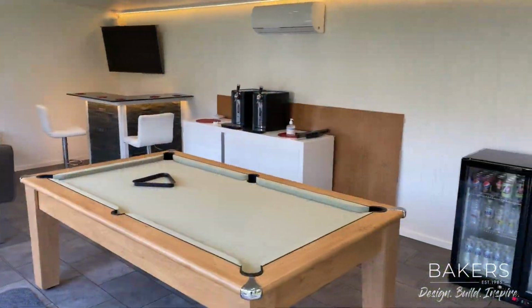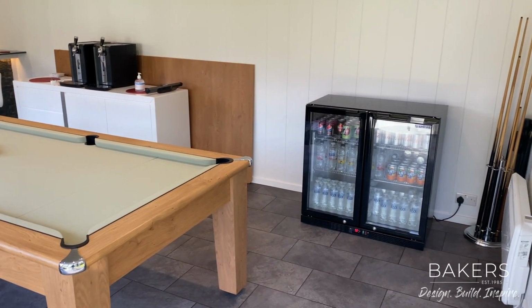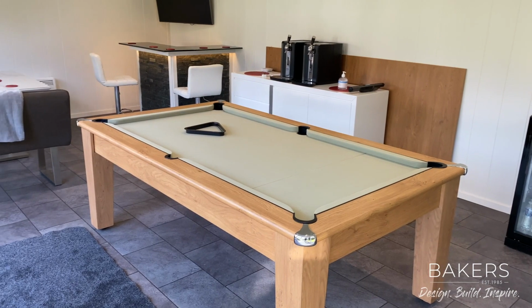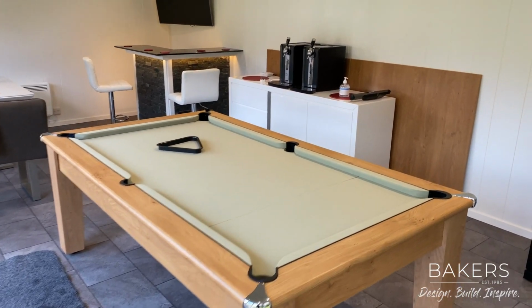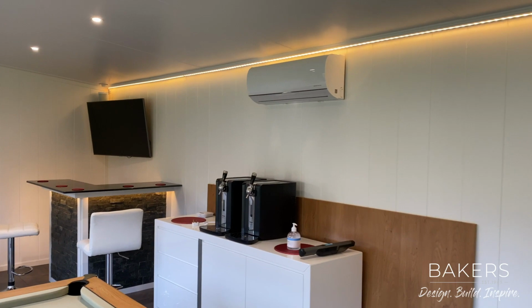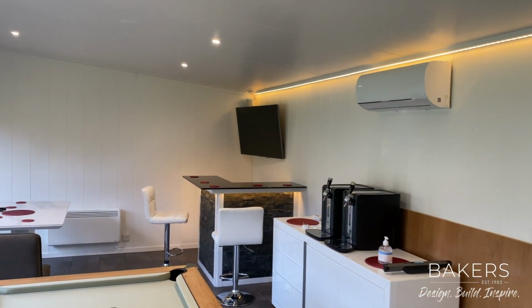So inside this games room, you can see it's really well furnished already, all stocked up with drinks there for the kids. The pool table there, or it's a snooker table, that actually doubles up as a table tennis table, I believe, and as an actual table as well, so that's really nice. Some units fitted in there already, I think a beer pump or two's there. You can see the climate control that we've installed on this one as well, and our bar.